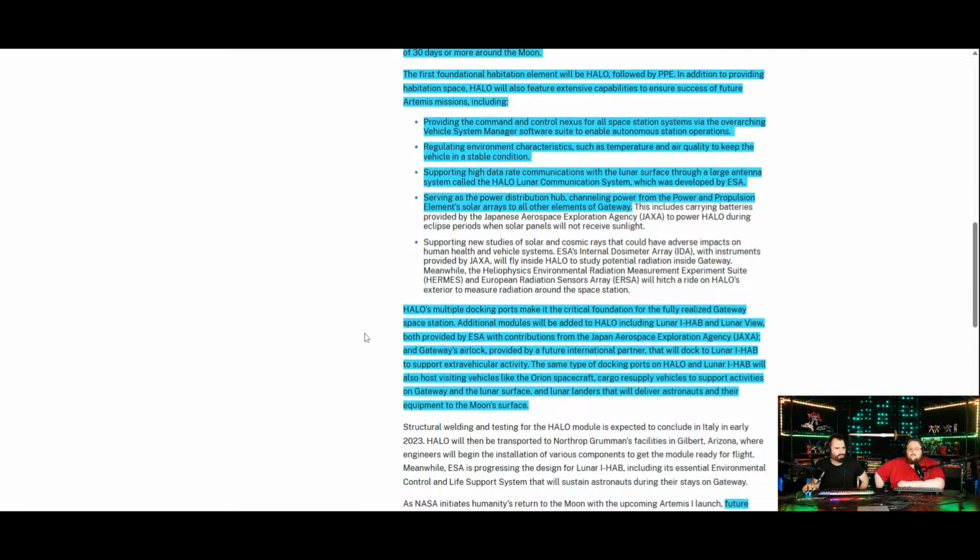Halo's multiple docking ports make it a critical foundation for the fully realized Gateway space station. Additional modules will be added to Halo, including Lunar IHAB and Lunar View, both provided by ESA with contributions from the Japan Aerospace Exploration Agency, and Gateway's airlock provided by a future international partner that will dock to Lunar IHAB to support extravehicular activity. The same type of docking ports on Halo and Lunar IHAB will also host visiting vehicles like the Orion spacecraft, cargo resupply vehicles to support activities on Gateway and the lunar surface, and lunar landers that will deliver astronauts and their equipment to the moon's surface.